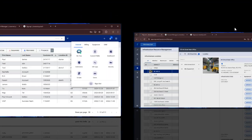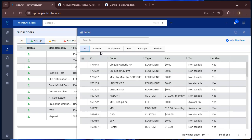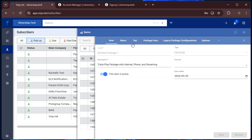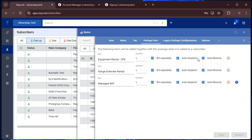A reversal credit memo is now correctly generated for recurring custom items set to reverse when their associated package is deleted, regardless of the user's selection in the package deletion prompt. This means that users will now be able to get a reversal credit memo for recurring custom items that are set to reverse when their associated package is deleted.